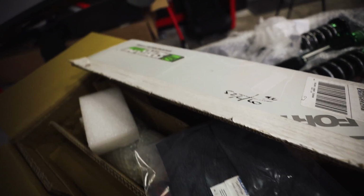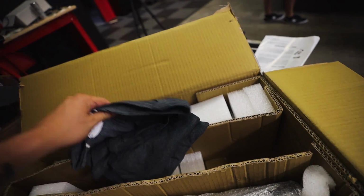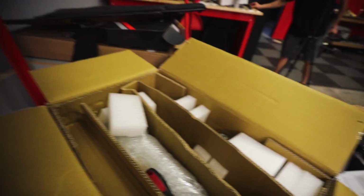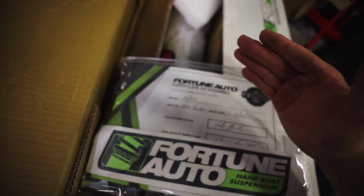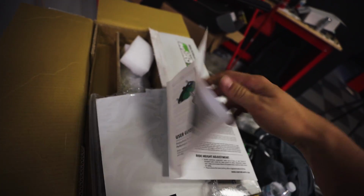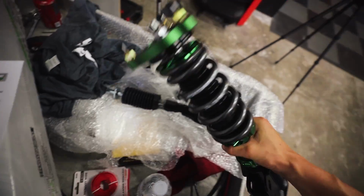So another reason why I love Fortune Auto is literally everything they do is quality. Number one, look at this awesome shirt they sent. This is such a cool shirt. Nice. But like I said, literally everything they send is complete quality. So when you open up the packaging, you actually get a certificate of assembly with the person who actually made your coilovers. You have your spanner wrenches, as well as a user guide for preload and adjustability and all of that stuff, which we've already preloaded on our front suspension here.